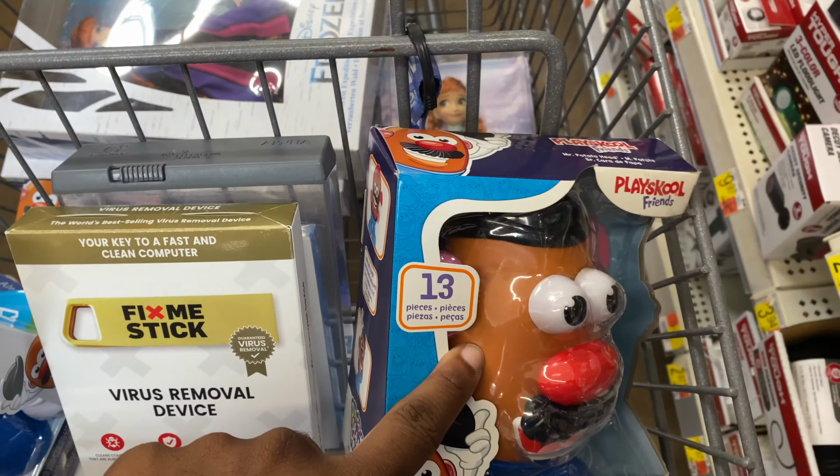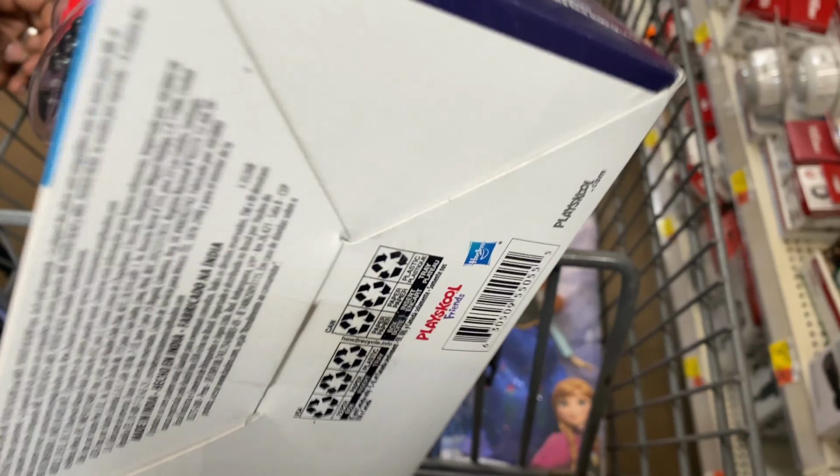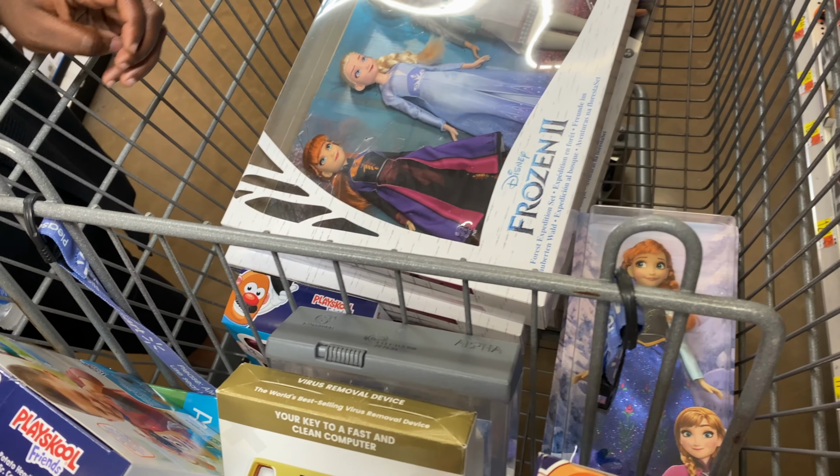Okay, we got some stuff. I'm gonna flip around so y'all can see what kind of stuff that we got. So we got these Mr. Potato Heads. I know these was like a big thing because they were gonna be discontinued. They was only $5. So they are scanning for $5. So we're gonna go ahead and grab those just in case.